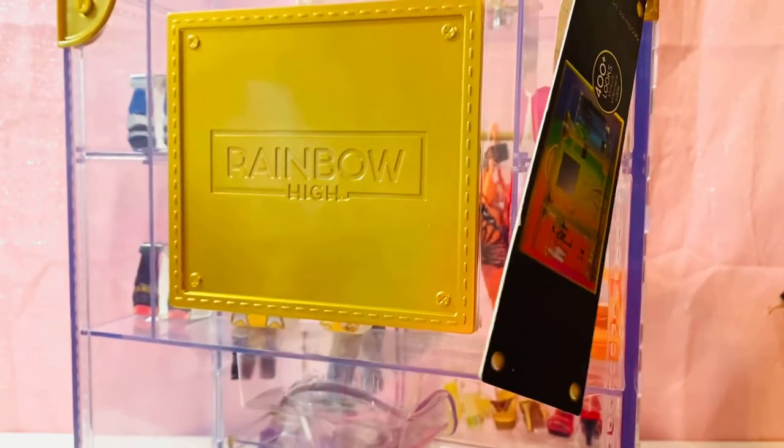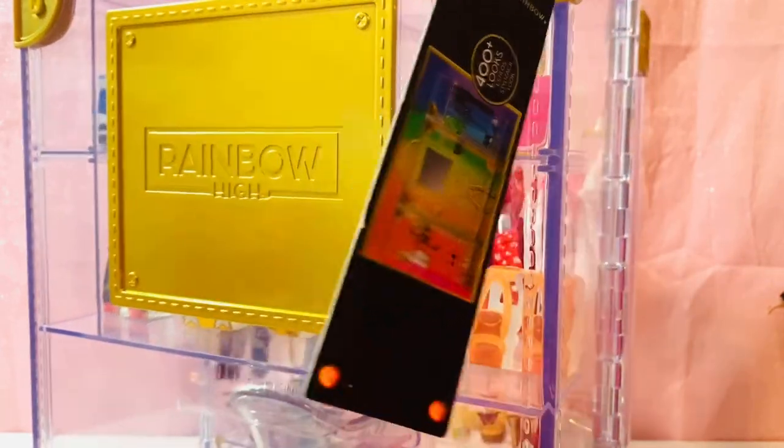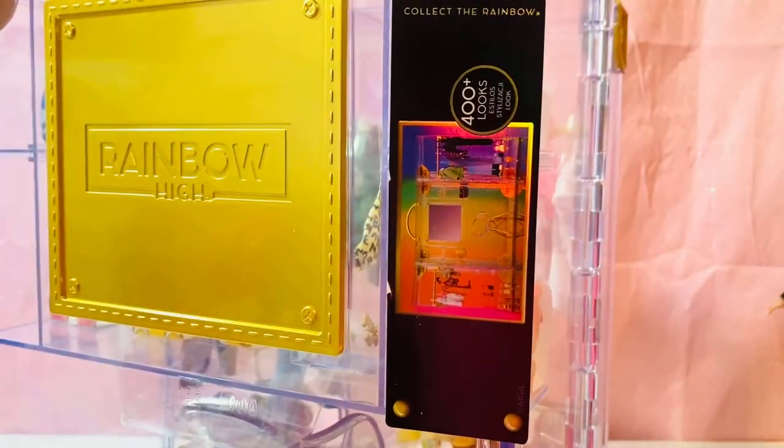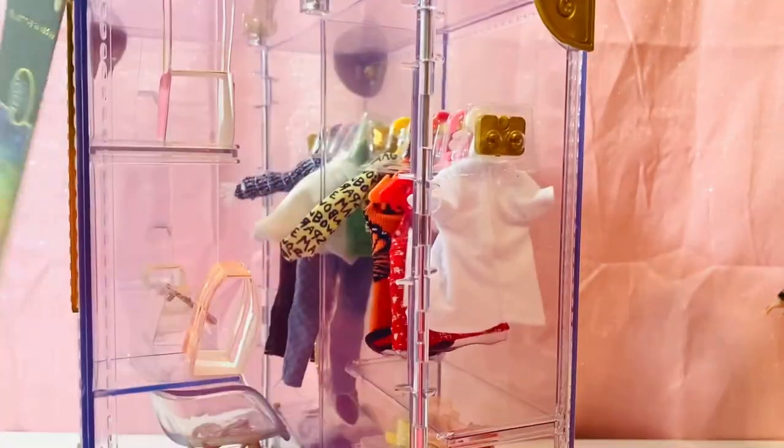So I'm going to get it off of this cardboard. I really don't even know how it's stuck on here because you can pull it up, but I'm gonna get it off the cardboard and we will dive in.